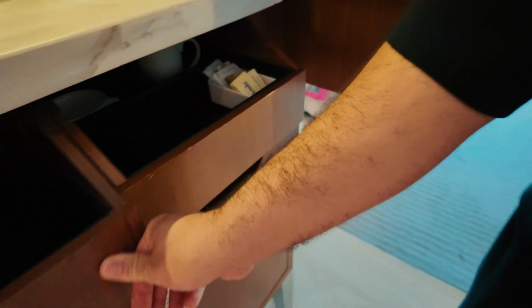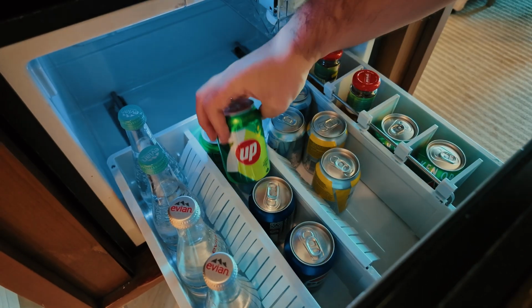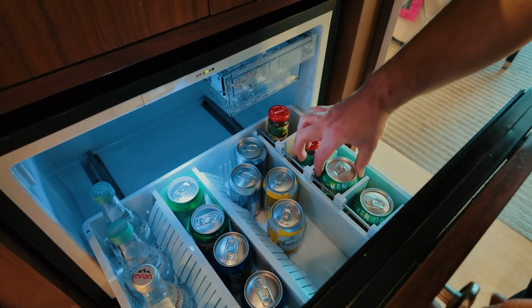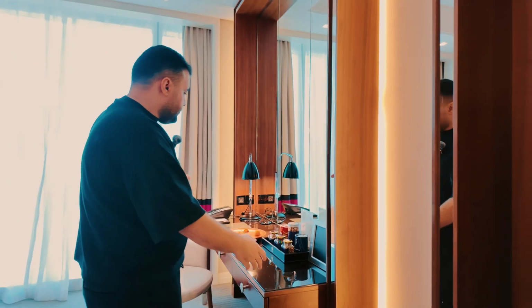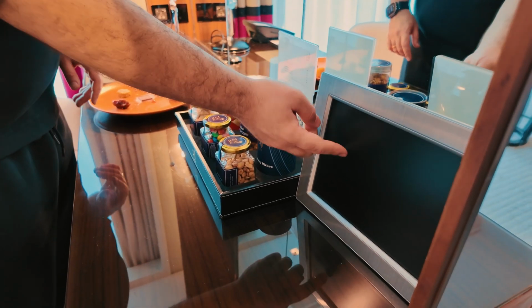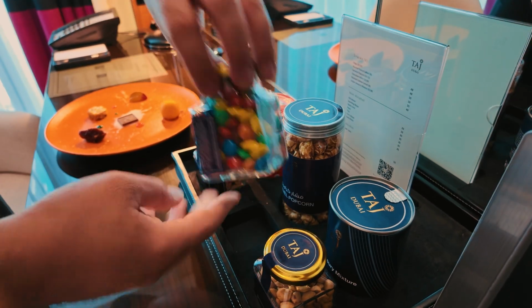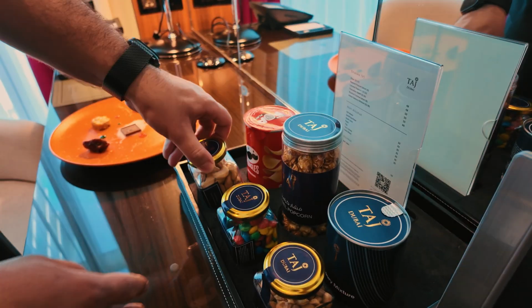And for the mini bar, down here we have the water, we have Pepsi, 7-Up, we have some Indian tonic water, some apple juice, some beer. We have a small mini bar and table for work. This one, I don't know what it is. It's not working. We have roasted peanuts, Indian savory mixture, caramel popcorn, and here we have M&Ms, some Pringles, and we have a roasted salted cashew. Here are the prices.